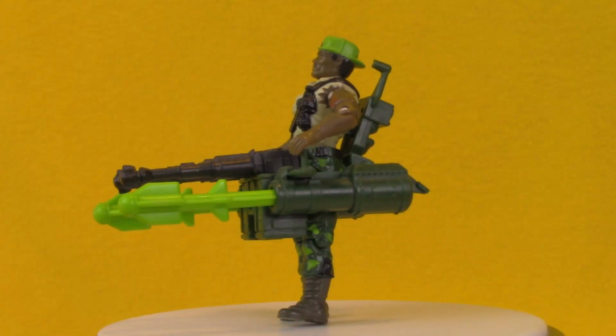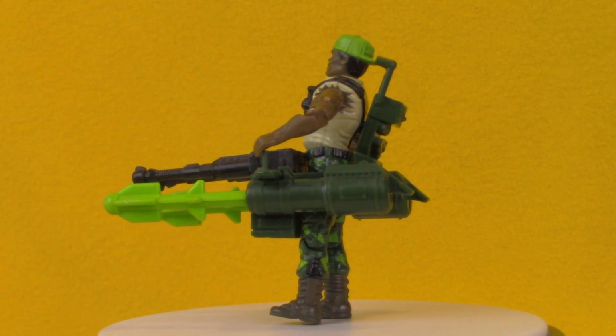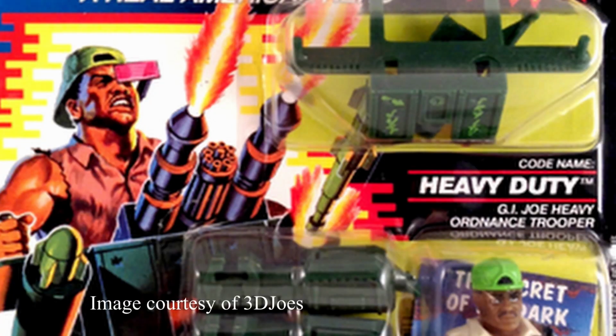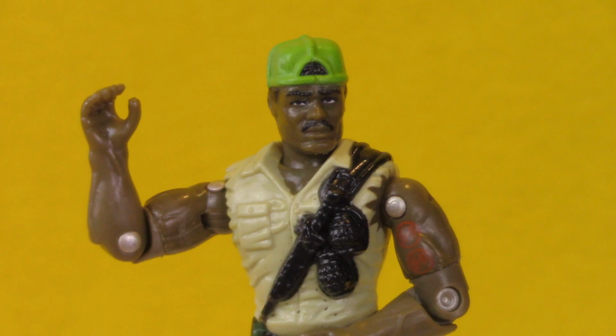And not only that, it is dual firing. And the thing is so big, and on top of that, he's got the sight that always breaks. Uh-huh. So now I will say this: the sculpt of the figure and the paint application of this figure are really, really good.